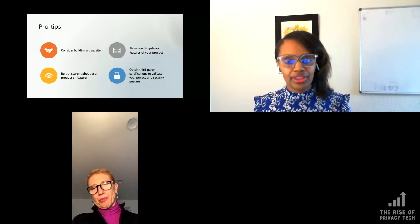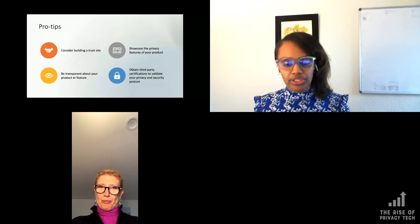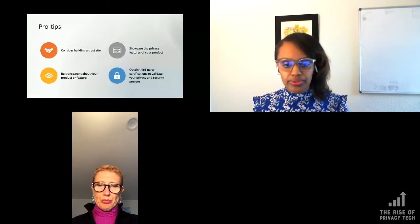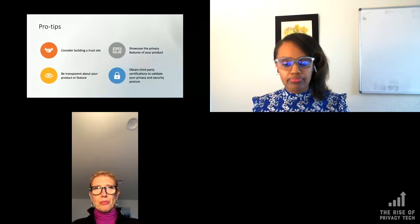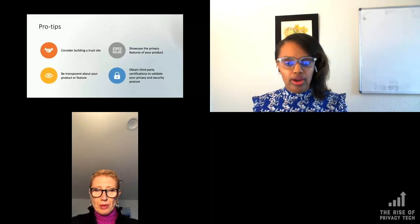Relatedly, obtain a third-party certification around your privacy or security posture. Understandably, not all companies are at the stage in which they can get that, whether due to monetary constraints or just the maturity level. But perhaps one way you can address this is to look at the trust criteria for SOC 2 or ISO standards, or a SIG questionnaire, and look at what you've addressed in building and developing your product. This isn't necessarily something you want to share the details of directly with your buyer, but it will at least help you in drafting your trust site or your white paper about your privacy features and products.